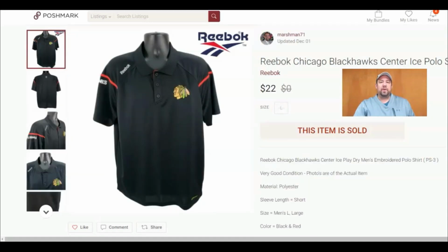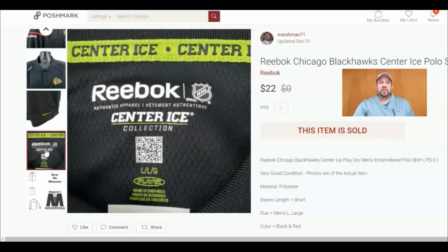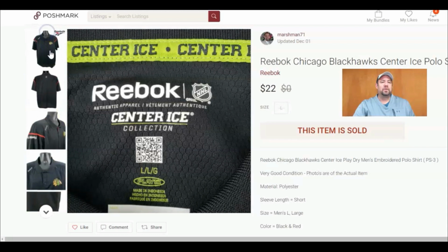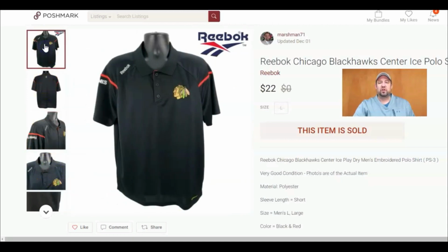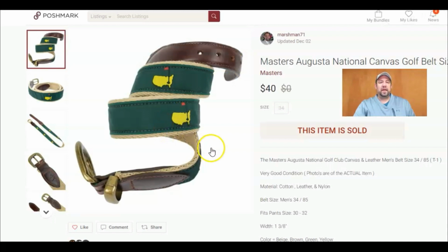Okay, this here is a Reebok Chicago Blackhawks Center Ice polo shirt. With them just being dry fit polo shirts, but this here is the Center Ice edition. I'll show you on the inside tag. This is what the inside tag kind of looks like. It'll say Center Ice on the inside. These are a little bit more desirable. They demand a little bit more money than some of the other ones. But yeah, just a lot of nice embroidery and detail going on with this shirt. Like I said, this one sold for $22, and I think I was into this shirt for $2.99.